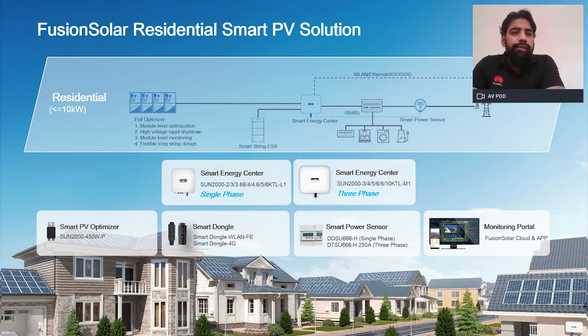We have our second gen optimizers, SUN2000-450W-P. Then we have different connectivity options as well, the WLAN-FE dongle. You can hardwire using the FE port on the WLAN-FE dongle to the router, you can use the inbuilt Wi-Fi of the inverter itself to connect to the router, or you can use a 4G dongle and not rely on the end user's home router for internet connectivity to the portal. Then there is our white labeled smart power sensor, single phase and 3-phase, which comes with 250 A CTs, and the monitoring portal and cloud.